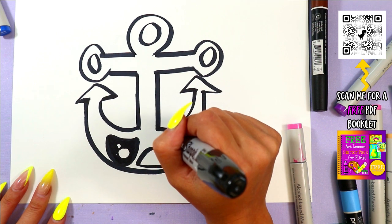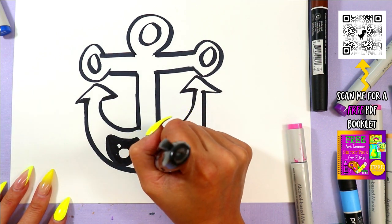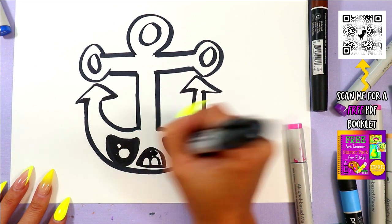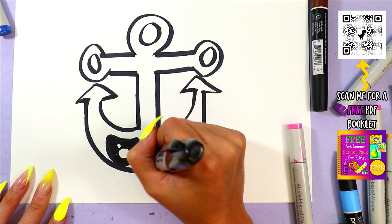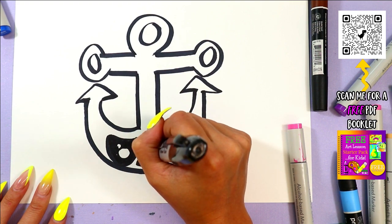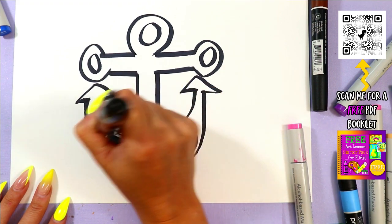Needs a tongue. Oh yeah. Lowercase letter M. Color in the dark of the mouth. Actually, it looks like teeth. Okay, I messed mine up, so I'm gonna make it teeth. Yeah. Because I did. Alright.